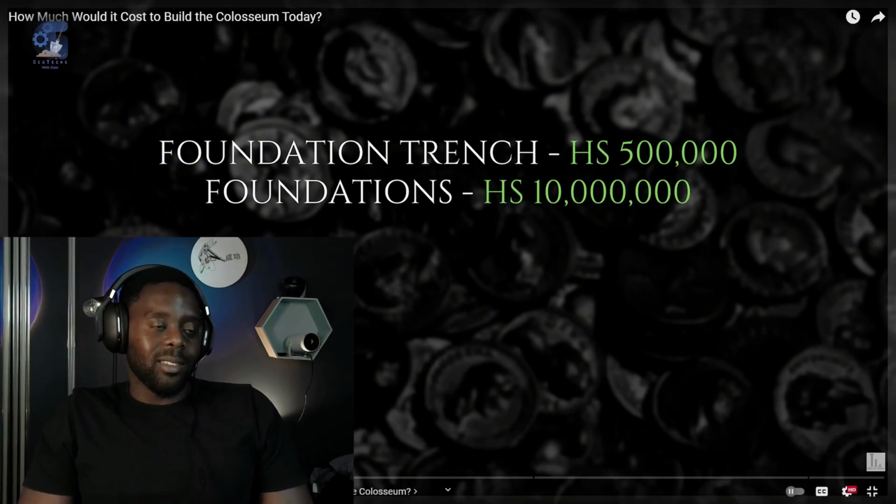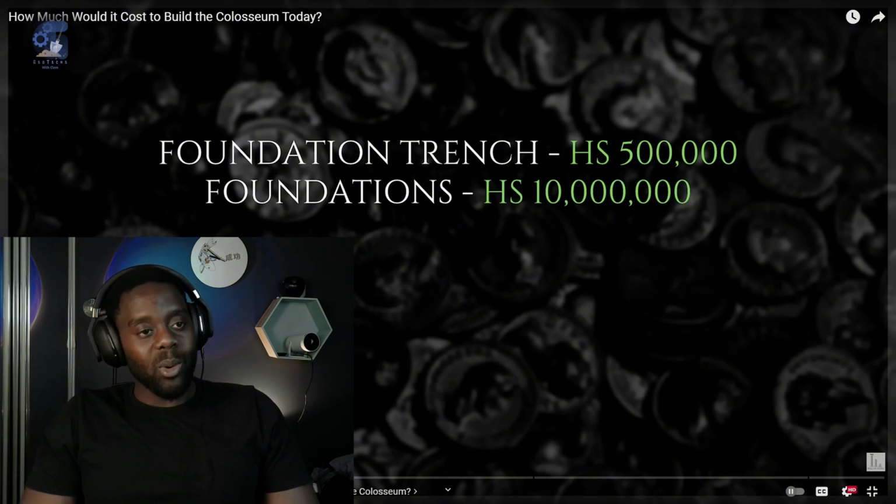Yeah, which is kind of consistent with modern day construction costs as well. For a structure like this, usually the foundation takes a good chunk of the total cost of construction. Just talking about the design that goes into it, the skills that are needed for that excavation, and the machinery as well. So I'm not surprised why it cost that much.